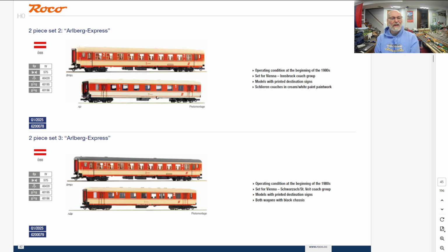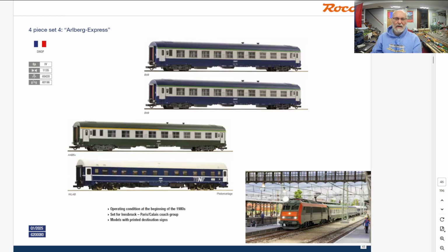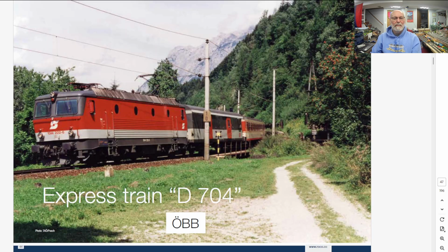And then some extension cars. Should make a very cool set. Here's the Italian cars, which I find very interesting because they look similar to the Italian cars I picked up from her. I'm sorry, they're French. My bad, they're French. My eyesight's getting to me. Very interesting. This would be a long train.